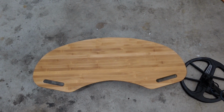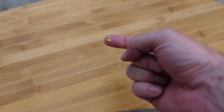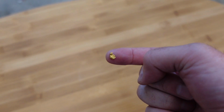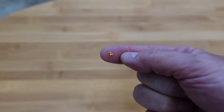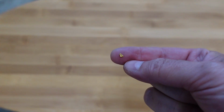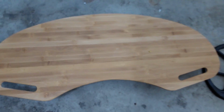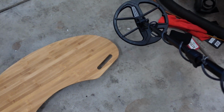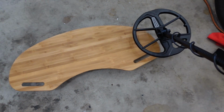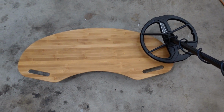Okay, let's start off with the gold. Can it hit the gold? Everybody wants to know if it can hit the gold. There's the 0.3 gram picker right there, 3/10 of a gram. There is the sub 10th gram picker. That doesn't even register on a gram scale. You need a grain scale to get that one. So, can it hit them? Let's find out. We are in gold mode. We have a ton of EMI right now, being in the garage, all metal, gold mode, maxed out. You would never hunt like this in a gold field, but let's try it.